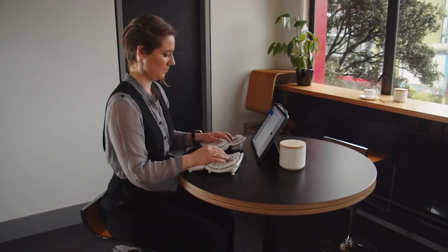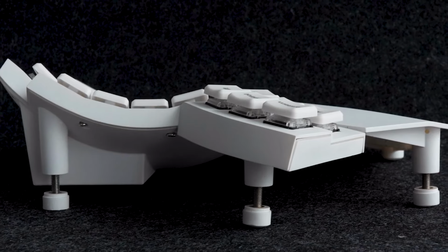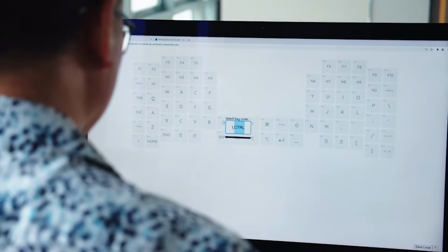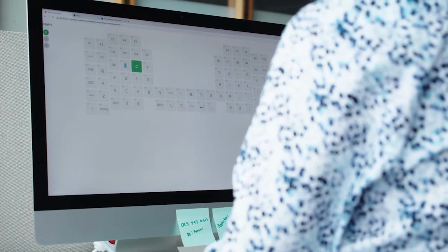Glove80 is easily reconfigurable to adapt to our differences. The two halves can be easily repositioned to match your shoulder width. Extendable legs allow Glove80 to be tilted to your most comfortable wrist angle. The labeled keycaps can be fully rearranged to match the layout that you prefer, whether it be QWERTY, Colemak, or something unique.